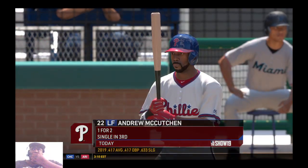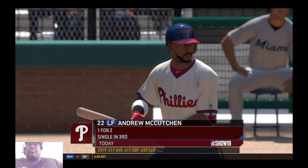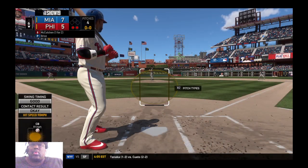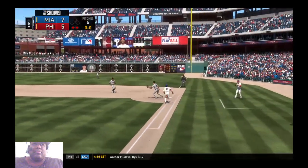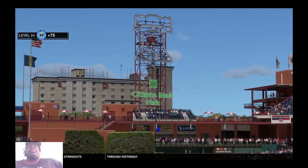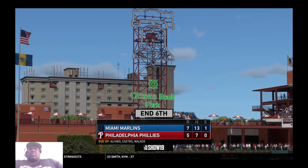The left fielder, number 22. So stepping in, Andrew McCutchen. First pitch coming. Here it is. Weak roller right side. Castro gonna have to hurry. Throw on to Walker at first, and the inning is over. So they go down without a whimper here. We're through 6 full. Miami's out in front 7-5.